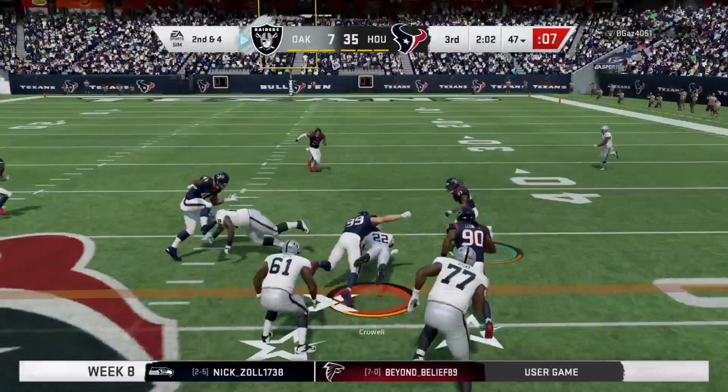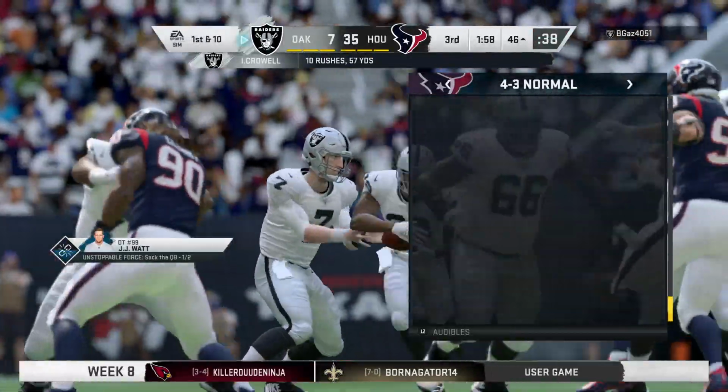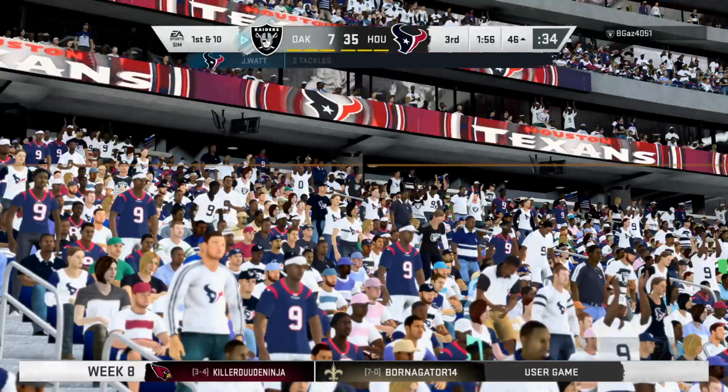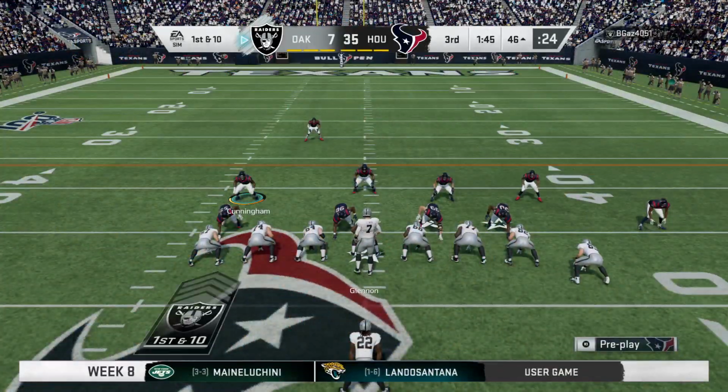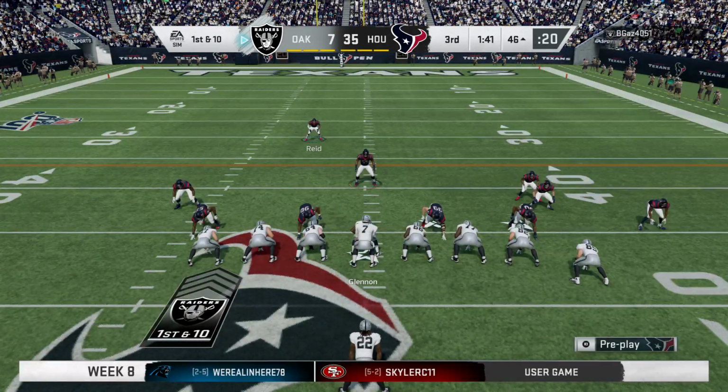Again, it's Crowell. 6 yards the pickup, and that's a first down. And there we saw one of the downsides of blitzing during a rundown, because sometimes you get out of your gaps. You don't fit the run quite as well because you're headed towards the ball carrier with abandon.